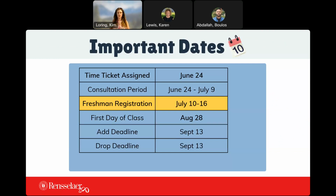We will have drop-in hours. Please review our website for those drop-in hours. To sign up for drop-ins, just so you're aware, it opens the morning of registration. Like when we say we're open 9 a.m. for drop-ins, the sheet itself opens at 9 a.m. It won't open sooner. You can't pre-sign it. So make note of that.